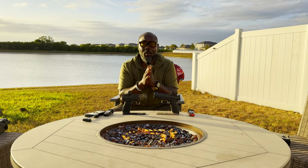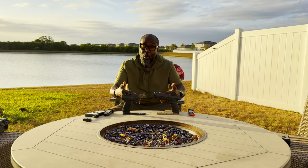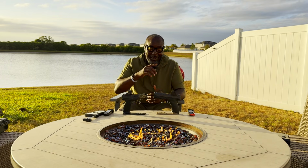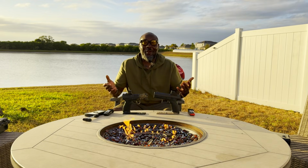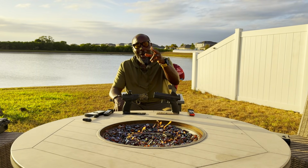So, ladies and gentlemen, with all that said, choose to spend your coins how you choose to spend your coins. However, I hope we've been able to share with you our take on which one we would go with and which one we've been carrying.